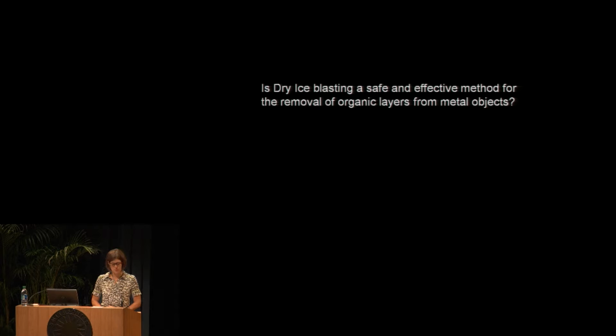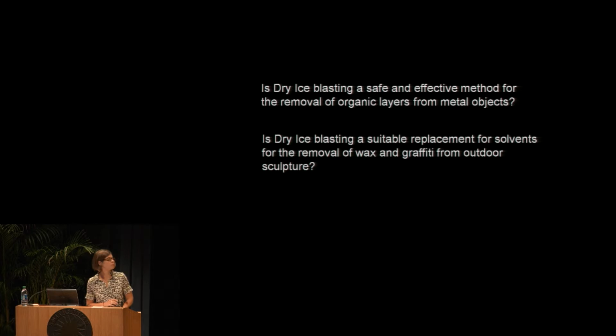To use dry ice blasting as a replacement for solvents, to me at the time, seemed limited to cases where slight abrasion is acceptable, or where you can use dry ice blasting as a first step, maybe to remove very thick layers or on very hard substrates. Oh yeah, and I do think there are applications where your organic layer is very susceptible to the cold, and it would help to use dry ice blasting.